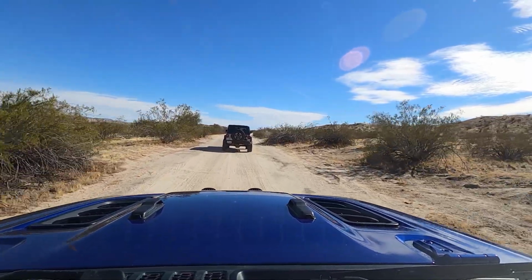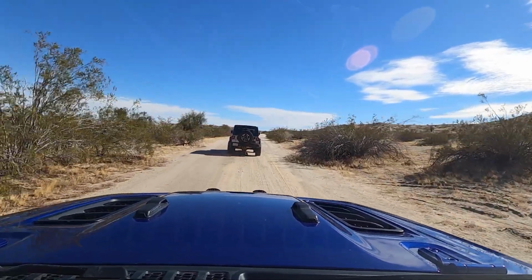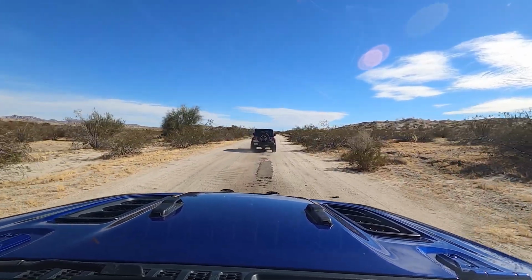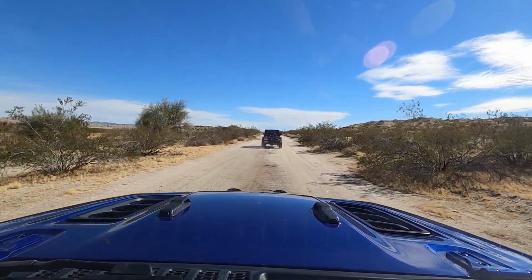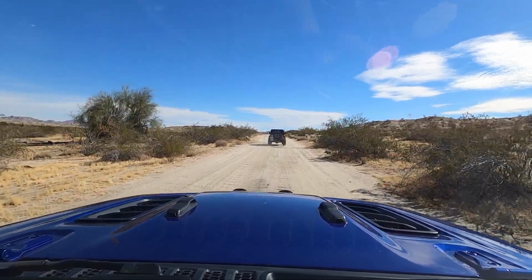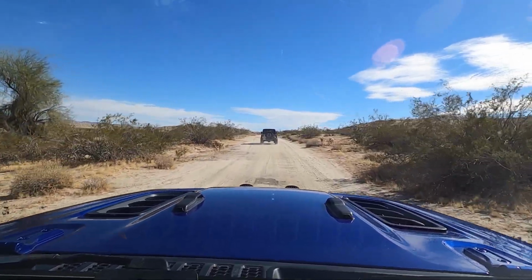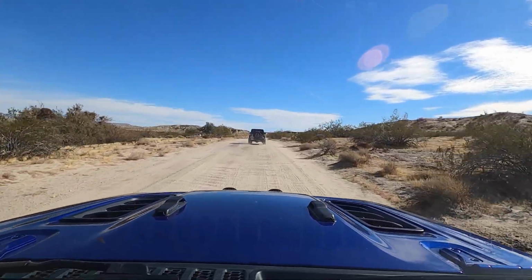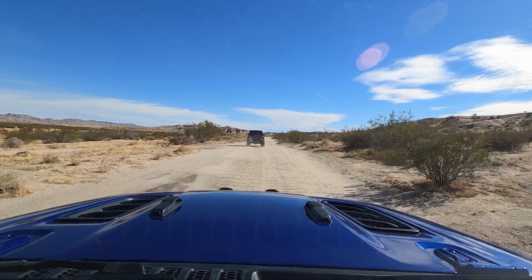Well, the nav is saying that that old stage station should be on our left here, but I'm not seeing anything. I can confirm a lot of nothing. Maybe it's where this white truck is going. Holy moly, these are bad roads.